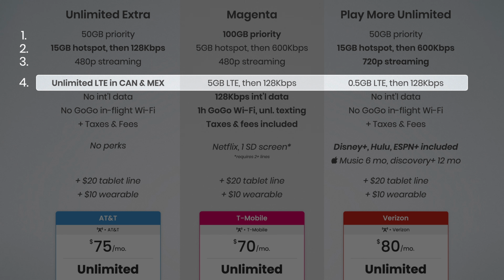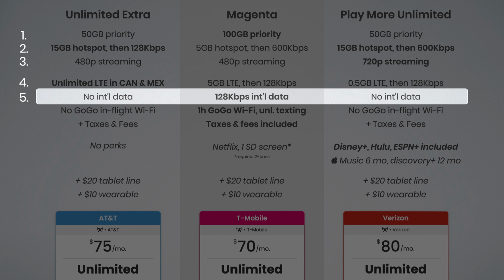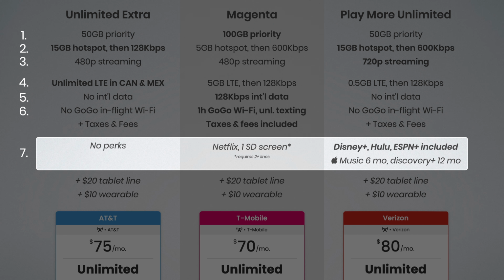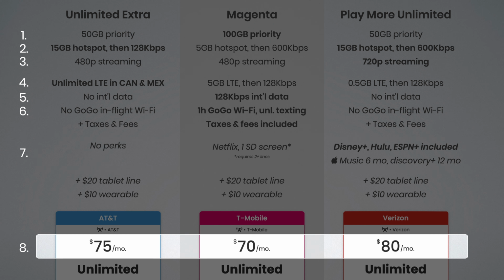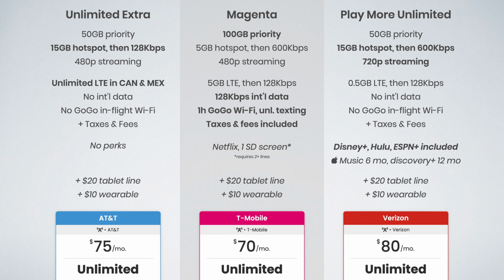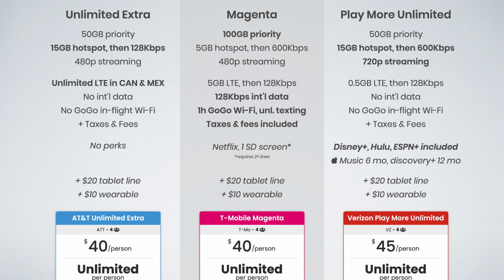AT&T continues to offer the best data roaming in Canada and Mexico. T-Mobile now includes free international data at 128 kilobits per second. T-Mobile now includes 1 hour of GoGo in-flight Wi-Fi. Verizon continues to have the best perks, and T-Mobile continues to have the best price. Magenta is not only the cheapest at $70 per month, but it also includes all taxes and fees. Because of this, T-Mobile also wins with the best family pricing.